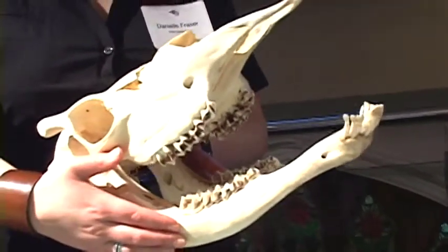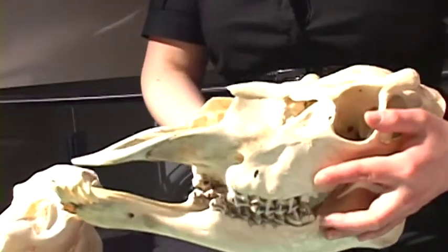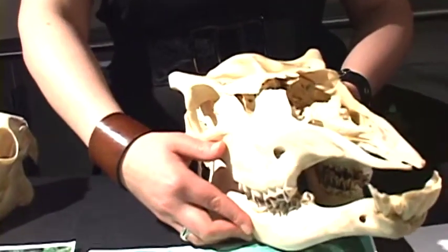This is the moose. So moose generally eat a lot of tree leaves. Moose are a little bit weird. They also feed on some aquatic vegetation. So what they'll do is they'll eat things like lily pads.